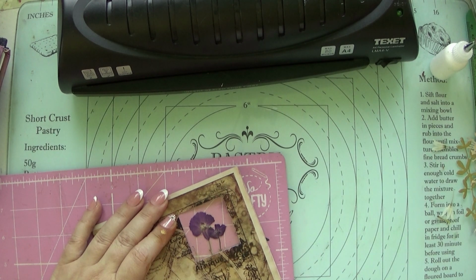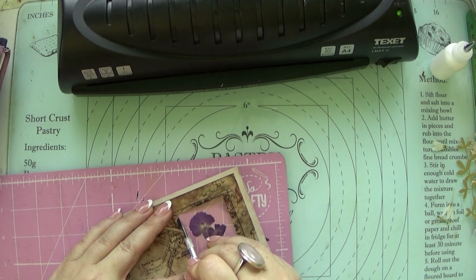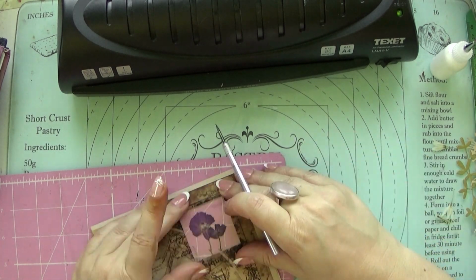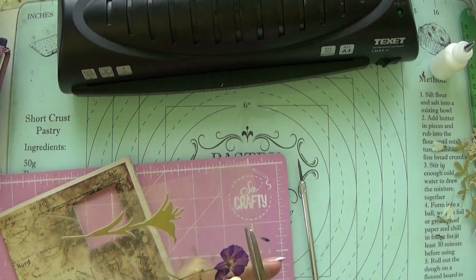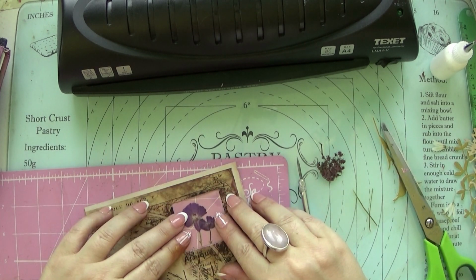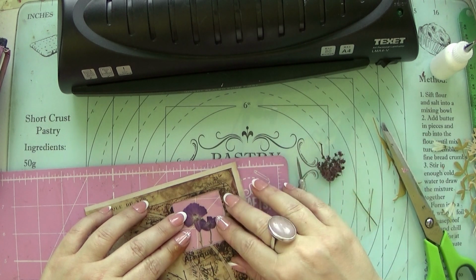Now to mark where I need to cut, you can use like a Sharpie or something like that. I just tend to use something to scrape or to scratch into it. Let's get that cut out. Okay, so that fits nicely in there. It's actually a little small, but that's okay. Our frame will help with that.